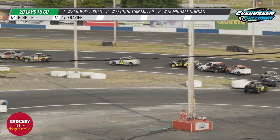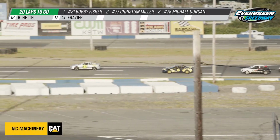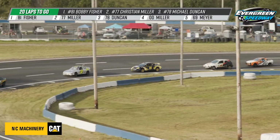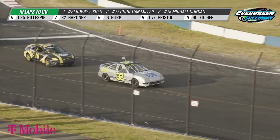The battle back there has been excellent, as now working up the back straightaway, just out of your screen at the moment. Yeah, Zach Bristol there to the right of your screen, trying to hold off the 30 of Pat Folger just inside the top 10 here. It has been great battling all around. You're not missing anything up front.